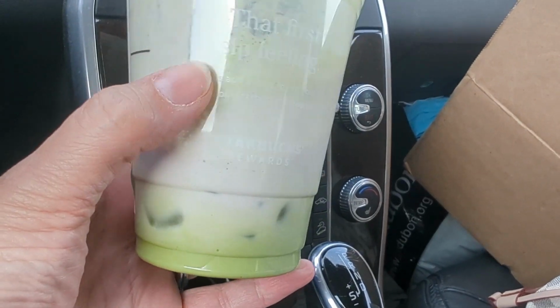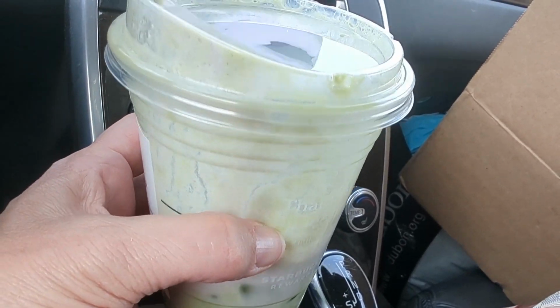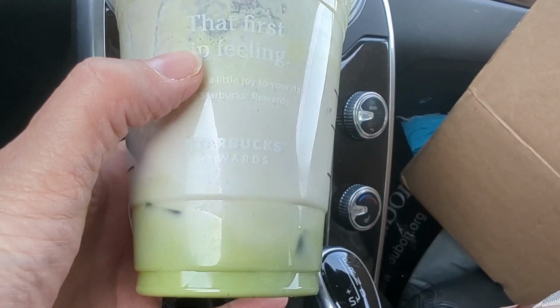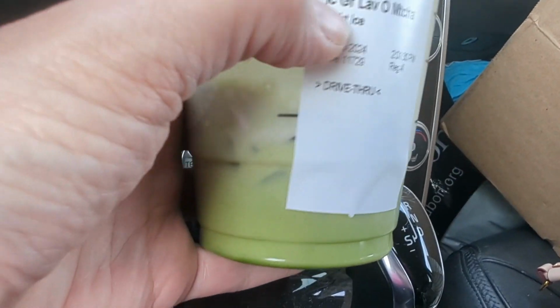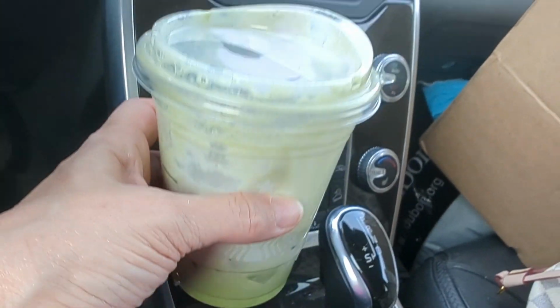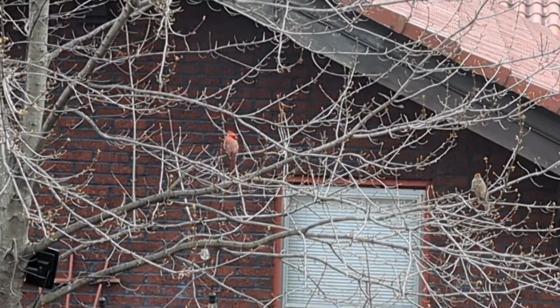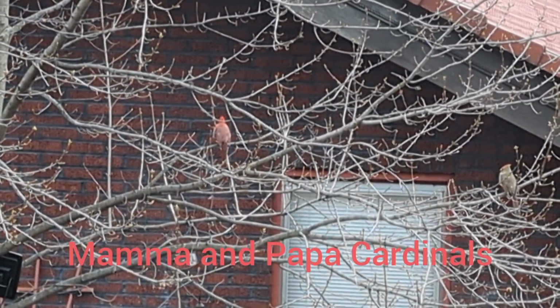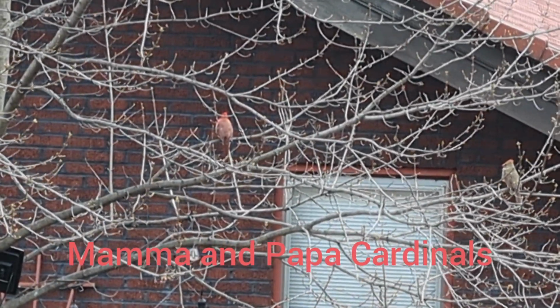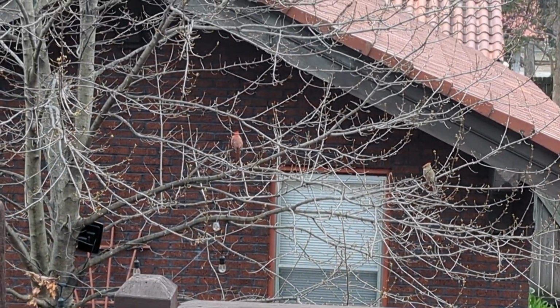Oh, there's how it looks from the bottom. I ordered it with light ice, so they didn't pack it all up with ice. Pretty colors. Jealous. Look how beautiful.